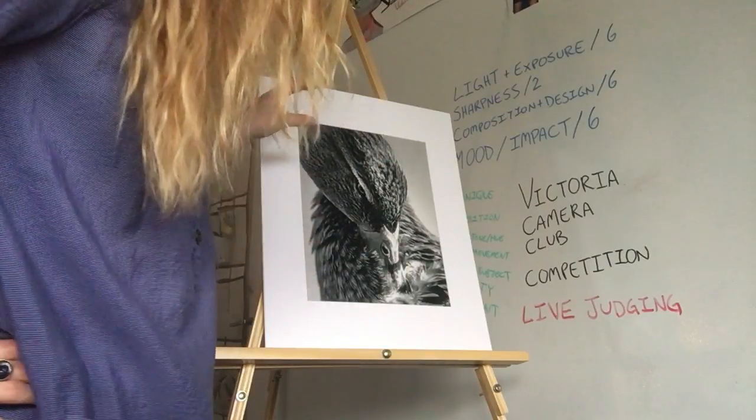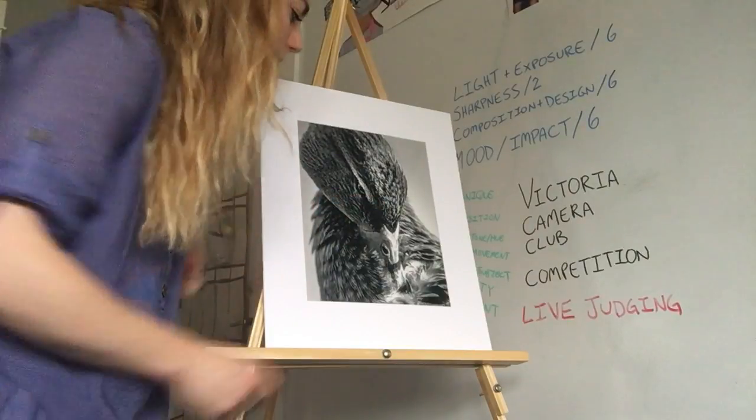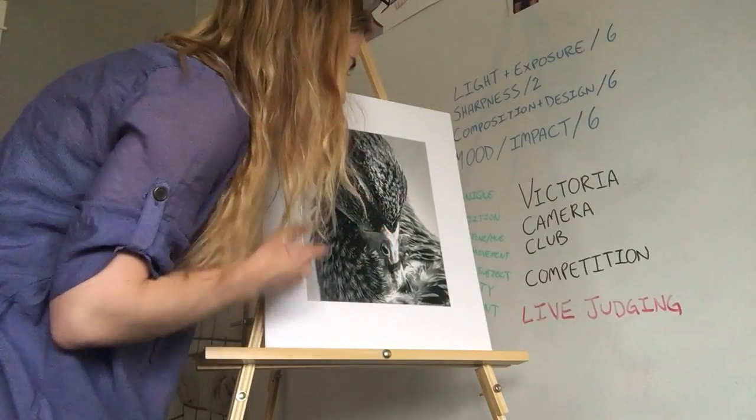So let's look at light and exposure. The exposure is really nice. The darks are not blown out. The whites are not clipped. The lightest part is on the beak here. It actually looks pretty good.